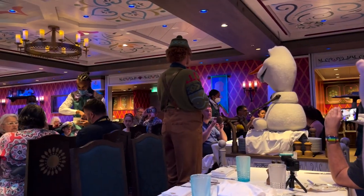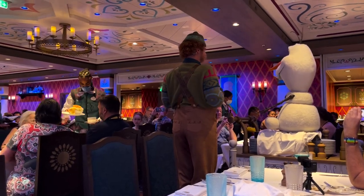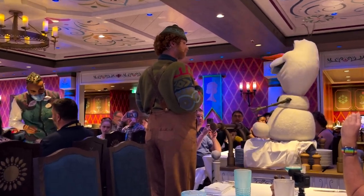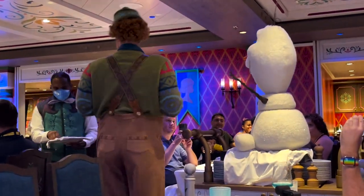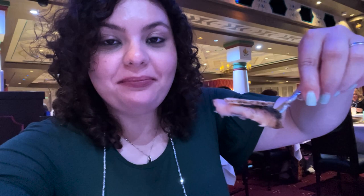But oh my God, we can't eat this because Olaf is talking right there with Oaken. And by the way, this is the first time that Oaken has been a character that you can meet, and I'm kind of freaking out about it. Okay, first we're gonna start with the salmon gravlax. I broke up the cracker and I put it with the salmon. Mmm, that is so good.